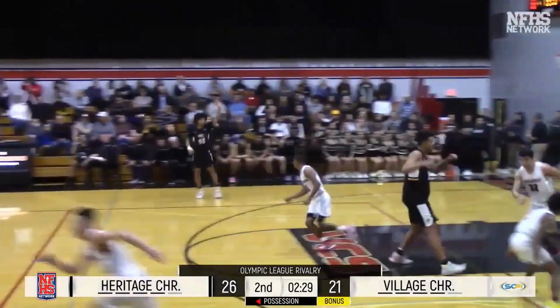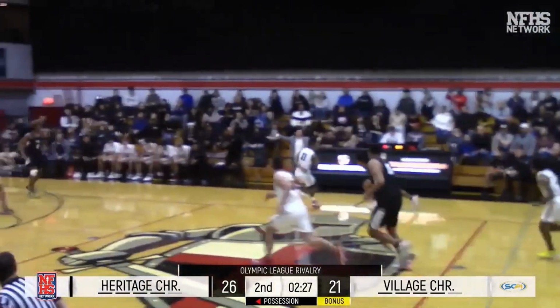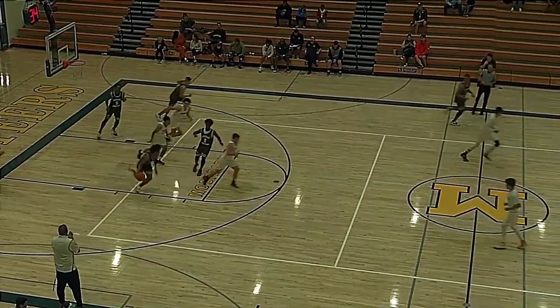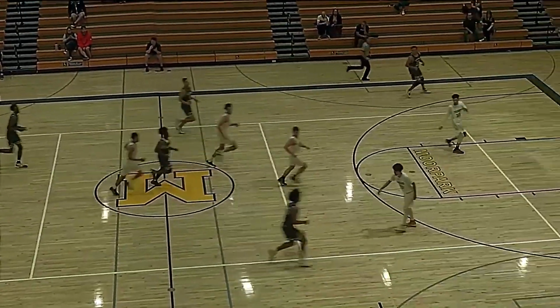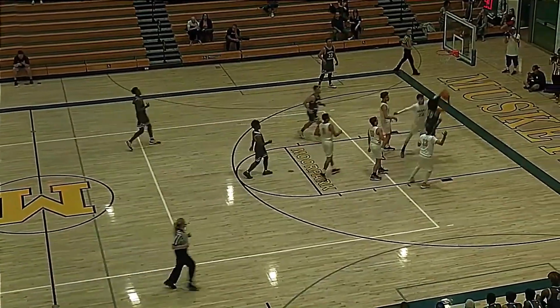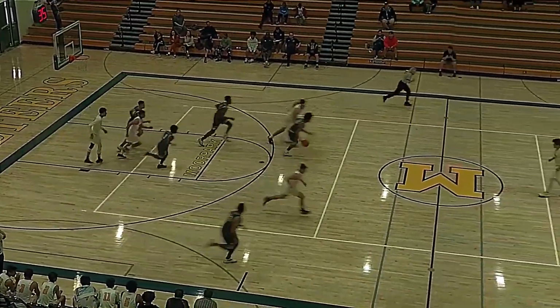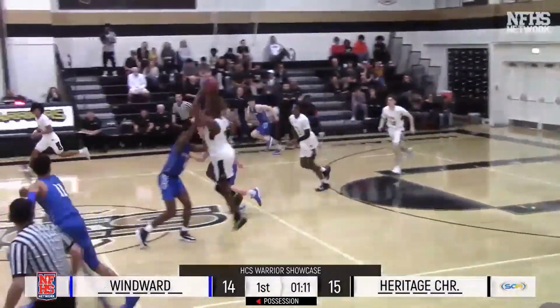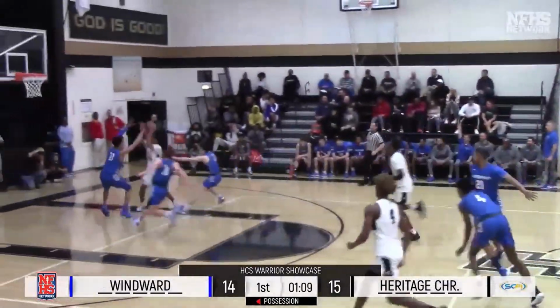Skyy is equally hard to contain in transition, especially when he has a full head of steam. He has solid end-to-end speed with the ball in his hands. Factor that in with his footwork and physical strength, and Skyy is almost impossible to slow down on the break. He's also an above-average athlete that's capable of playing above the rim in open space. Overall, Skyy is one of the best at getting to the basket and finishing efficiently at the rim.